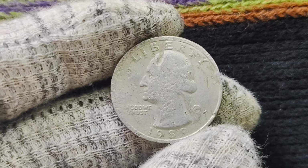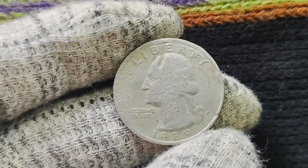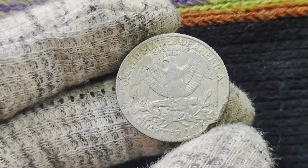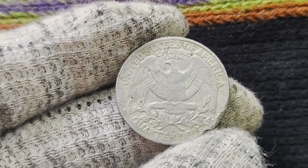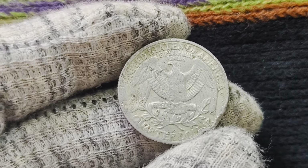Collectors pay top dollar for such errors because they are unique and represent a mistake from the minting process. In fact, only a handful of these double die 1989 P Washington quarters exist, which makes them so sought after.